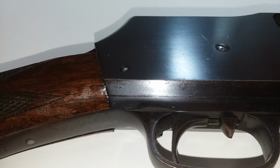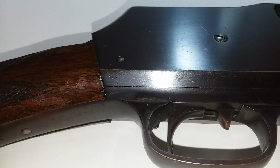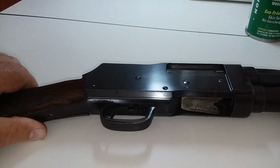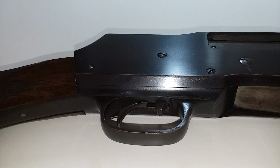Well, yesterday I did some trading. A Stevens 520 Riot Gun. And I'll give you the abridged version of this story.